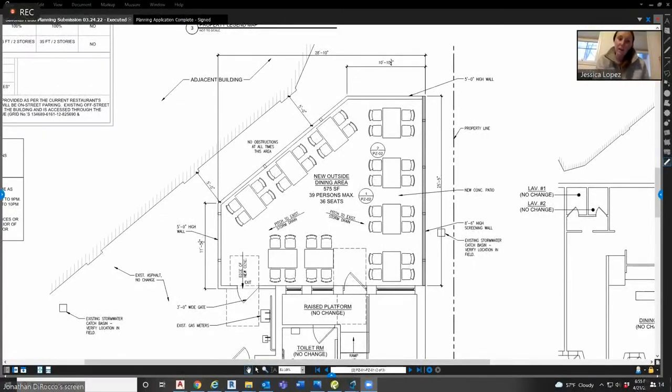So we thought we had this great opportunity to turn it from dead space and garbage space into a beautiful little garden patio that could be, I think, a cool asset to the town. I don't know of anything else like it. We're just excited to be here and to show you what we're thinking. All right, sounds good.